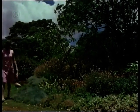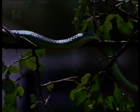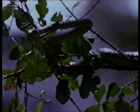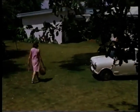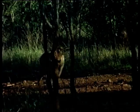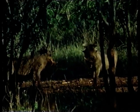Heather lives on the outskirts of Nairobi, capital city of Kenya, with husband Bob Campbell. Like any garden, wild animals visit. Some are more welcome than others. Snakes are regular and welcome visitors because they eat garden pests. These tree hyraxes are so tame, they're almost pets. And at the bottom of the garden, Heather Campbell has warthogs.